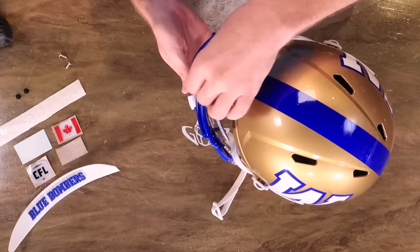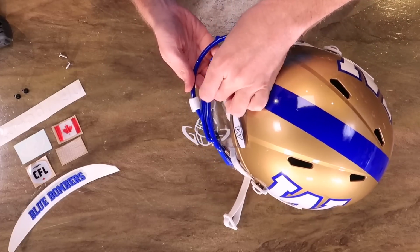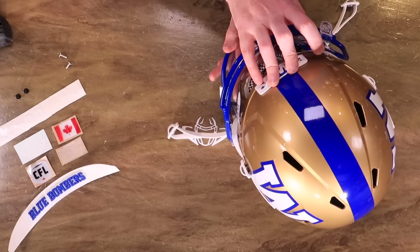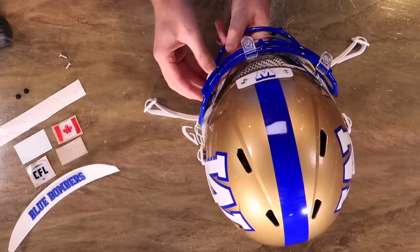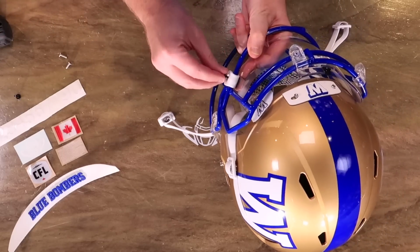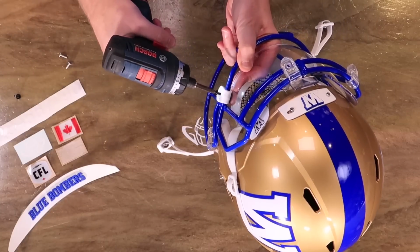And I'll say, Steve, this helmet is not going to be field accurate for multiple reasons. One, it's a replica. We're going to put some white embellishments on here that they don't use in-game. Yeah, we're going with the white buckles, the white visor clips. There'll be a couple more things that you'll get to in a minute, but we can do what we want.